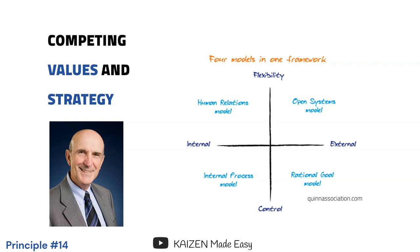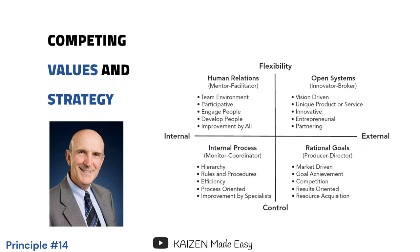Quinn put these together into a 2x2 table and named each of the 4 cells. Externally, the company can focus on control, which he calls rational goals, or flexibility, which he calls open systems. Internally, the company can tend toward control, which he calls internal process focus, or flexibility, which is a human relations focus. So the obvious question is which quadrant is best, and the answer is, it depends.